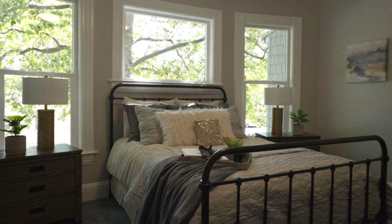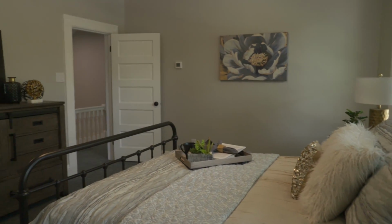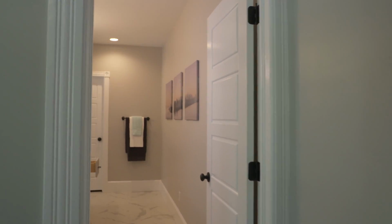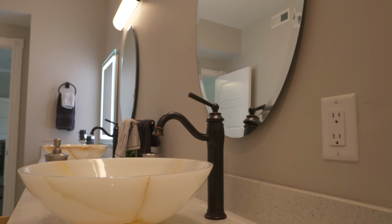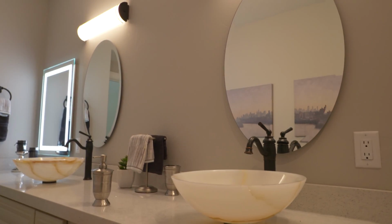Yeah, beautiful work. This is the master bedroom, which is on the second level as we're looking through here. You can see they actually tore out a couple rooms to make it a real grand master suite and make this huge, beautiful master bath. Yeah, that's gorgeous. Those sinks are awesome. And the LED light mirror. Those are so cool. I'm starting to see those around a lot. It's such a neat thing.